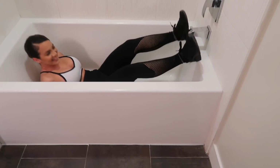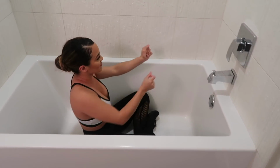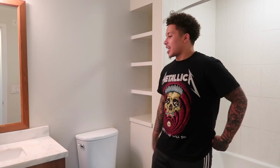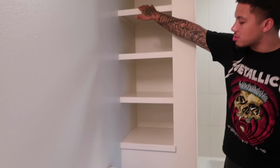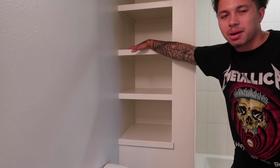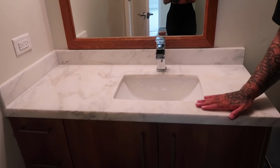We got a deep tub. Our tub is actually really deep. Yeah, I'm gonna take some nice baths in that. Look, guys, look how deep the tub is. She's literally all the way in the tub, guys. And then right here, we have some shelves where we can put towels, maybe some hair products, whatever else we're gonna put right there. And then we have our nice sink, this nice granite countertop. Looks very nice.